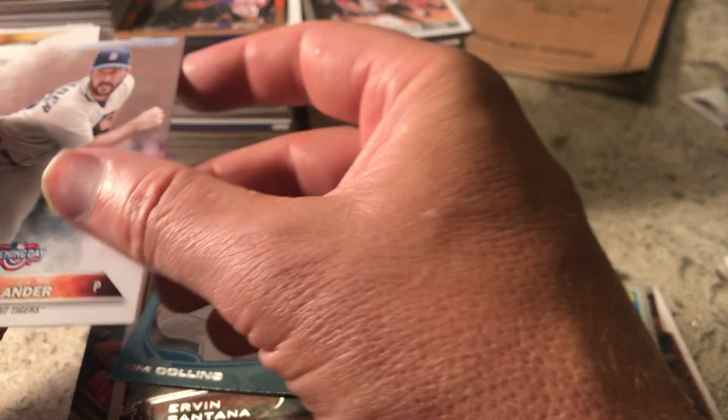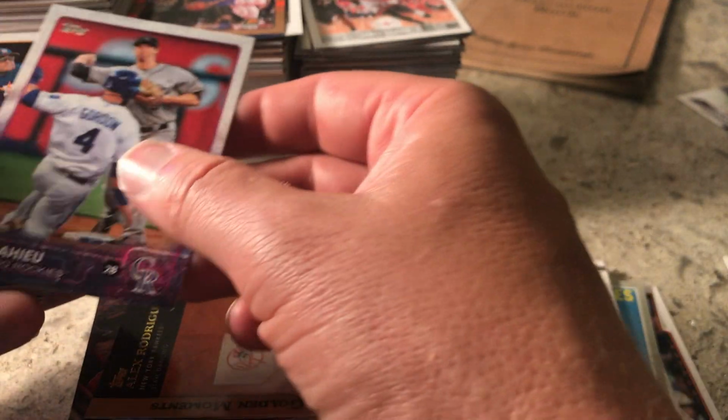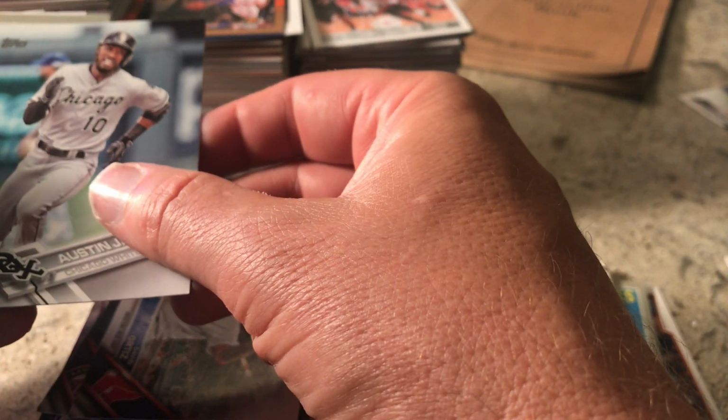The blue card right there. Update series. Another Verlander opening day. Alex Rodriguez. Matt Scherzer. David Ortiz. Austin Jackson. Remember when he played for the Tigers?